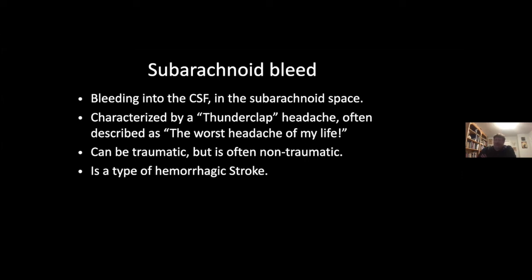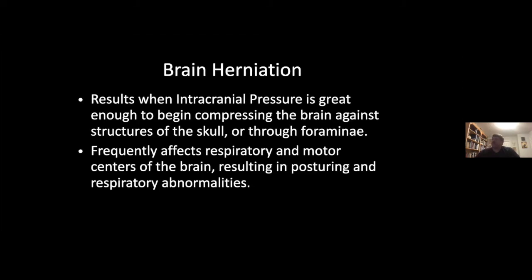There are other things. Clearly, there are many, many things that cause very, very bad headaches. But people saying, I suddenly have the worst headache of my life, it just came out of nowhere, and now we're seeing other neurologic symptoms, that's something you should be concerned might be a subarachnoid bleed. Subarachnoid bleeds are generally speaking non-traumatic. They could conceivably be traumatic, but generally they're non-traumatic. They are a form of hemorrhagic stroke, of course.